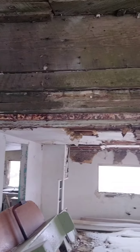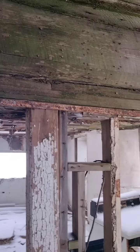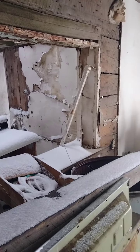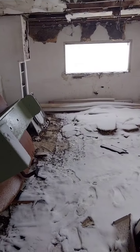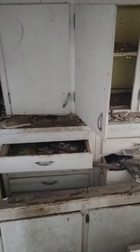I called this house Lonely House because the moment I stepped onto this property, I could just tell that this house really misses having people live in it. Just looked like such a lonely, forgotten little area as I walked into it.